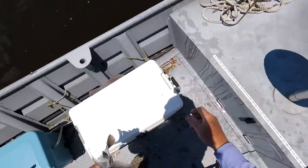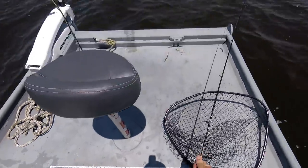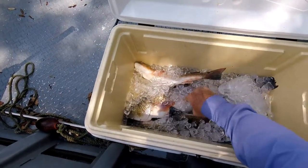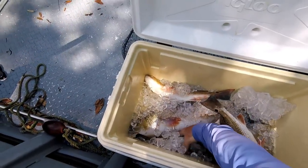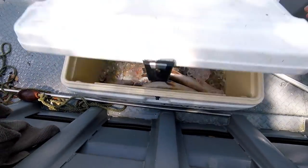Ooh, step. Which step? All right. Go ahead and finish fishing this shoreline. All right, let's see what we got in the death chest today. Two black drum, three reds, one nice speck. So two black drum, three reds, and one speck in the chest.